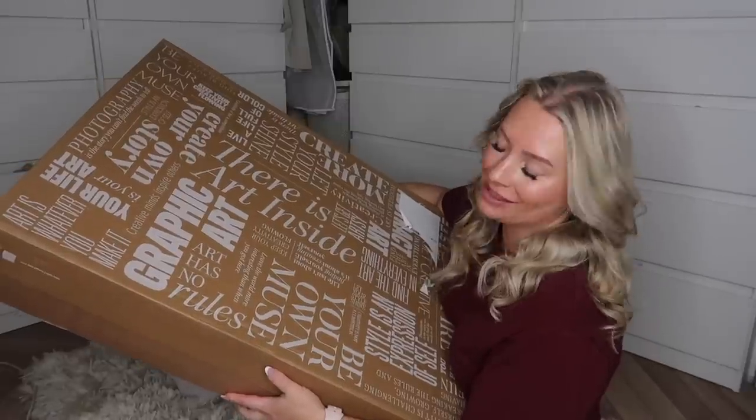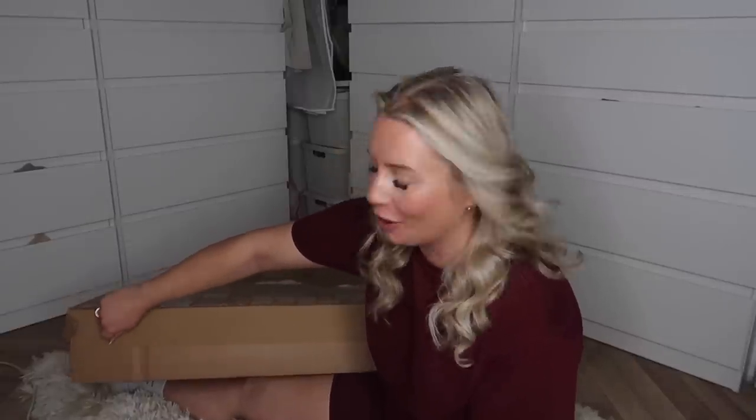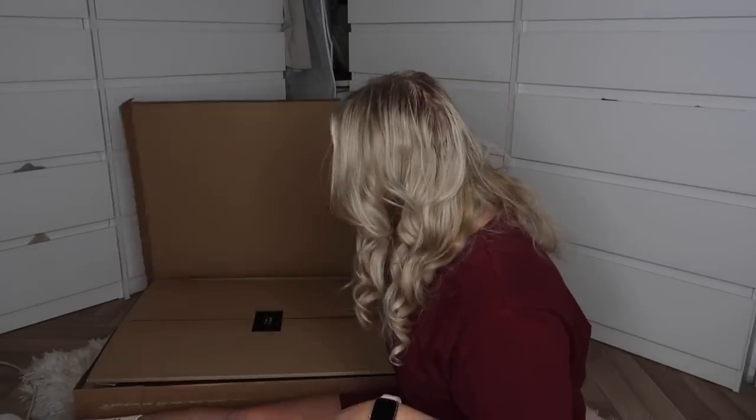So my Desenio prints have arrived. Really excited because I've got some in for this wardrobe room to finish the room off. I'm going to get them out and show you. I've also ordered some for my mom because she's redoing her living room. So I'll share which ones I got for her, but I also picked up some for my hallway.